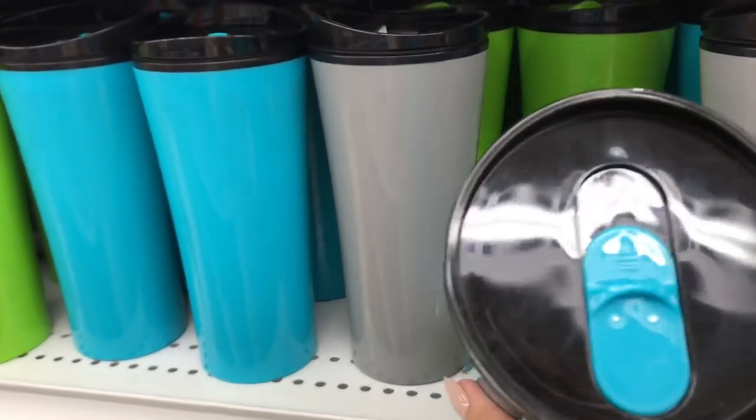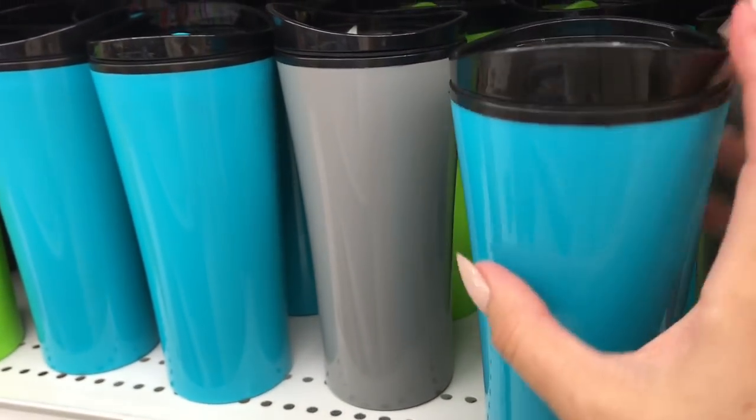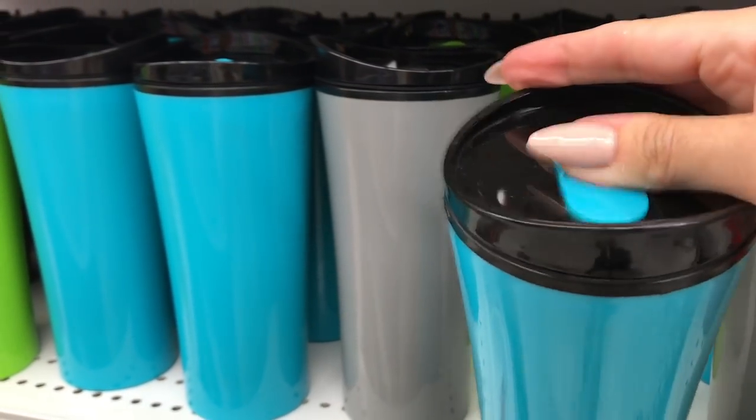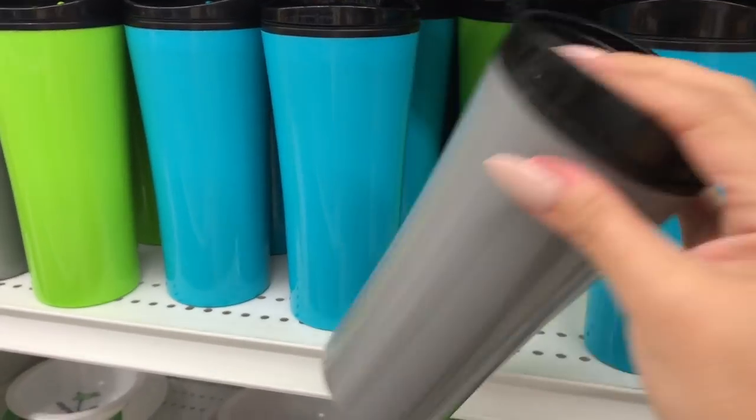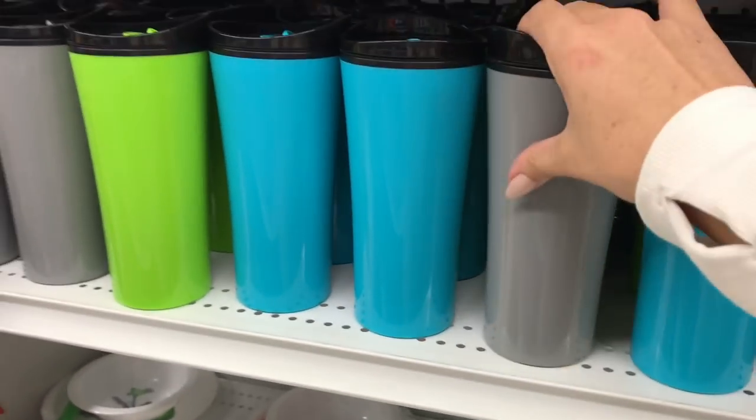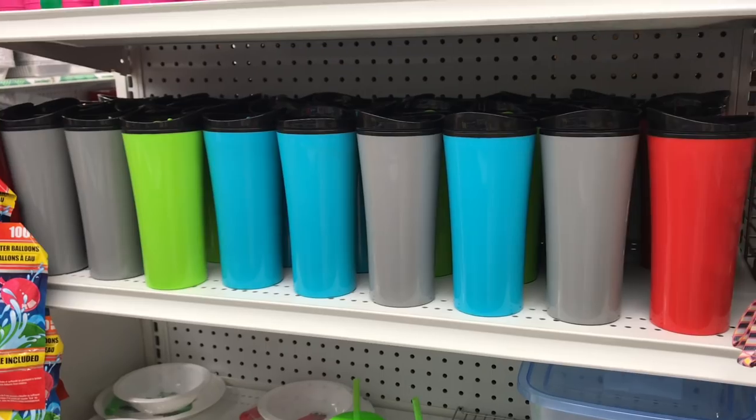Whoa, do you see these? For those who do use their Silhouettes and Cricuts and personalize, these are really cute, simple tumblers. Usually I don't gravitate toward them, but these are cute.